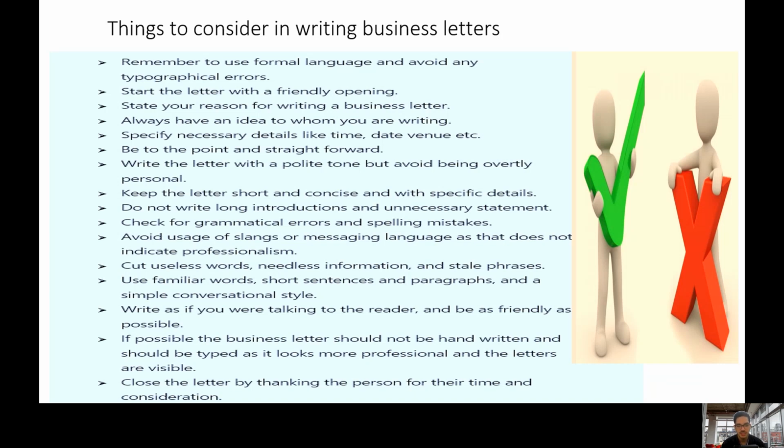Finally, close the letter by thanking the person for their time and consideration. This one goes without saying. Just make sure that you thank the person for their time, cooperation, and their consideration to read your business letter.